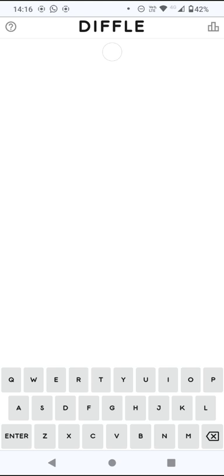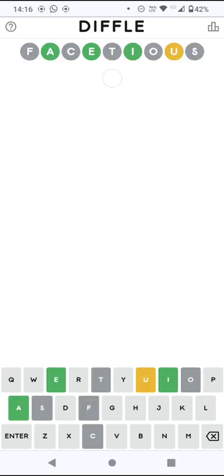This is Wordle, but we don't know how long the word is. It could be as long as 9 or 10 letters, so I'd like to start with facetious to try all of the vowels in one go. Well, we've got loads of them today, wow. So the A, E and I are green, that means they appear in the word in that order, not necessarily consecutive. And the U is yellow, so it's also in the word, but not after the I.